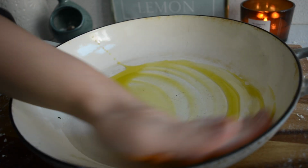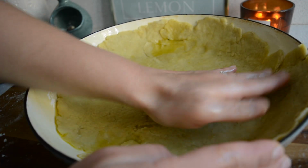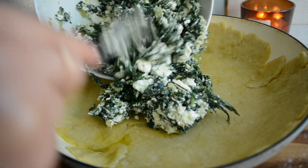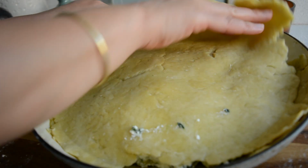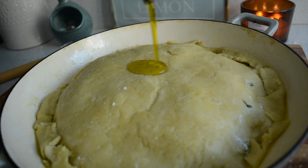I then grabbed a baking dish, added some olive oil and spread it around with my hands. I added the first filo on the bottom and pushed it out so it can be as even as possible. I then added the spinach mixture, evened it out with the back of my spoon and then topped it with the filo on top. I sealed it all around and then added lots of olive oil on top.